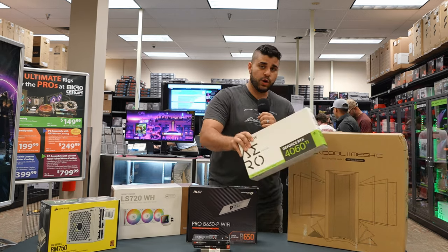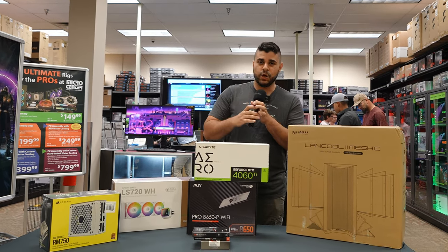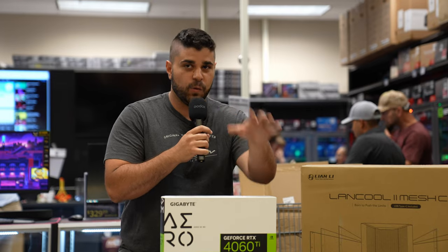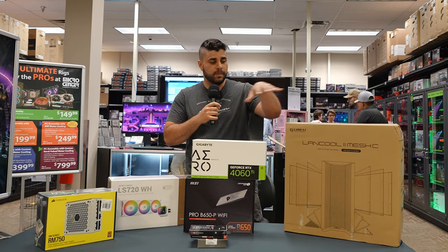And for the star of the show, we're going to be going with the Gigabyte Aero 4060 Ti. You might judge me that I didn't go with a 6800 XT, but I also care about aesthetics and I want whoever wins this PC to be wowed by it, to be honest. So that's why I went with the white to match our whole build.